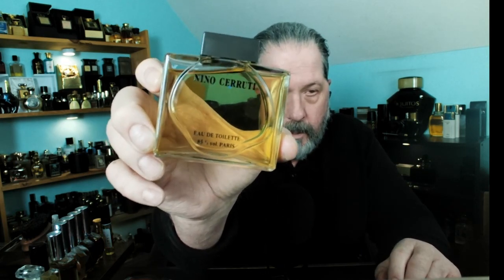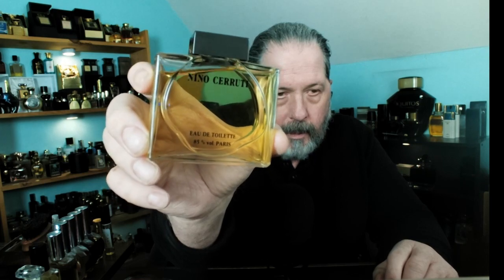This is certainly in my top 10 favorite fragrances of all time, and it's creeping up the charts. It really is just an absolutely stunning fragrance. Beautiful florals. There's mint and galbanum and artemisia at the top. Look at the bottle. Look at the bottle and the box.